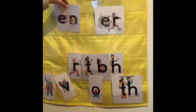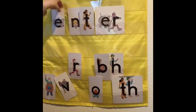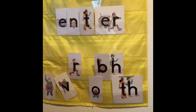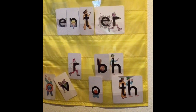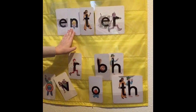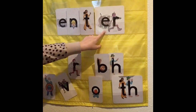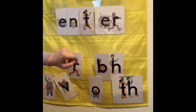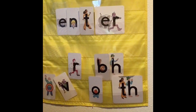This one's kind of long, so I'm going to scoot them down. All right, try and sound out this word for me. Again, we can break it up into syllables. So try and sound out the first 2 sounds first. N, N, and let's look at the second syllable. T-er, ter. So it's enter, enter. That word is enter. Very nice.